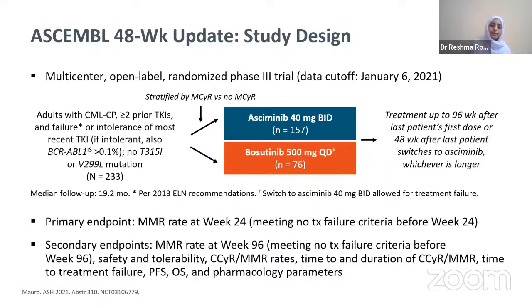The other drug on the block is asciminib, the latest one, the STAMP inhibitor. It's still not available in India as a regular drug. It's only available on compassionate use. And it is effective in T315I, and in patients with resistance to more than one or two TKIs. That's the criteria for providing it on a compassionate basis.